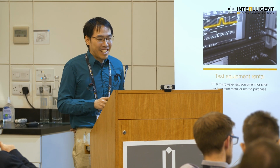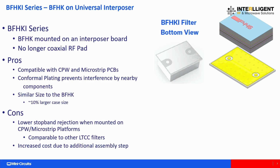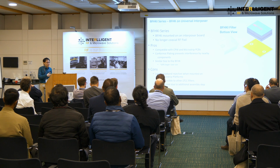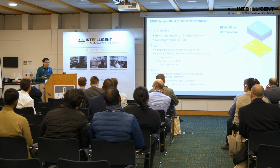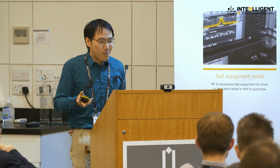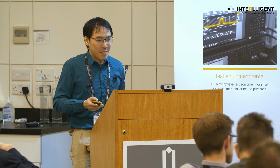The cons are that if you mount this onto a CPW microstrip platform, you are essentially killing the ultra high rejection. The rejection suddenly becomes comparable to any typical LTCC filter in our product line. In addition, due to the additional assembly step, this is more costly than the BFHK. So you might be wondering now, what the heck, why would I buy this BFHKI over a BFHK?